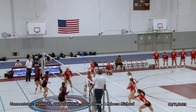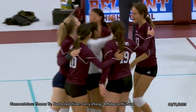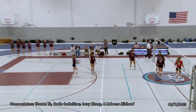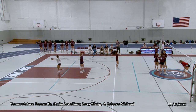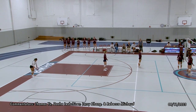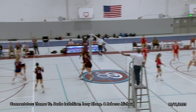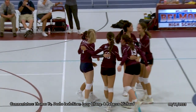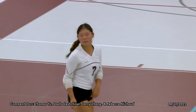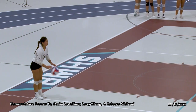Good serve by Gabby. And a good block by Belmont. That was a crazy block. Solo block. Gabby gets another serve. Tied 6-6. A great serve and an ace for Gabby, giving them a lead of one. Needs to side out right now.